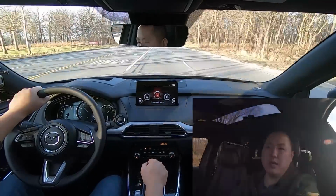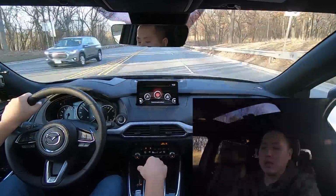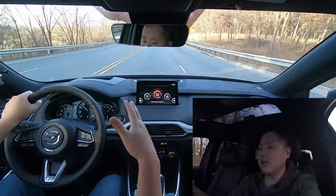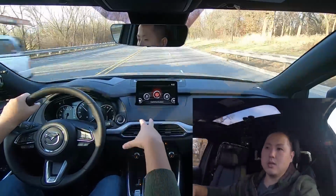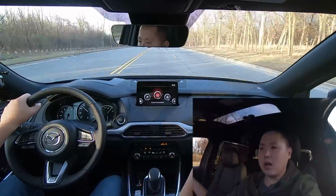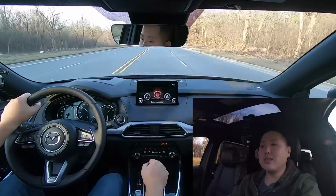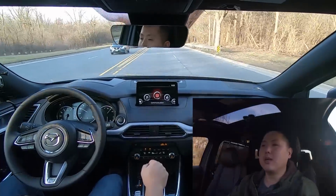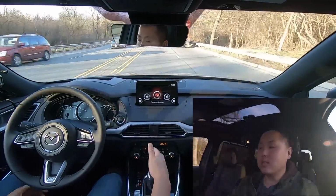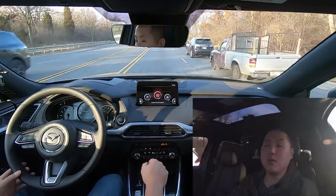The cabin in here just looks so nice. It really does. Starting from the steering wheel on to the center console dash area over here, and the use of aluminum and chrome throughout the cabin, honestly, it just looks like it's in another class. It looks like you're driving a German luxury car. It does not feel like you're in a Mazda.